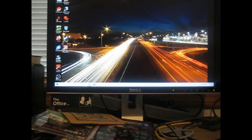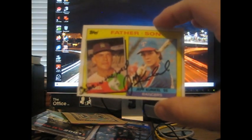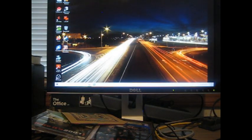And then this one says, believe in the Lord, Jeff Kunkel. And he had signed that over his dad, Bill Kunkel. And there's this one, so it's a religious mail day as well. Very cool. So there's that one there. And the last one here is Proverbs 3, what is it? 356? I can't read that.